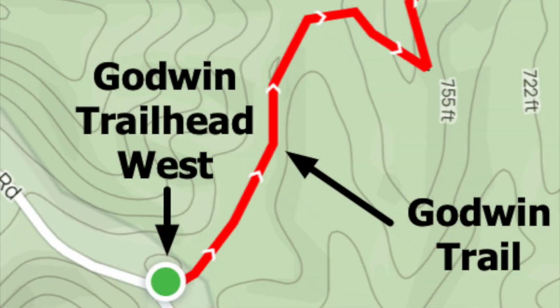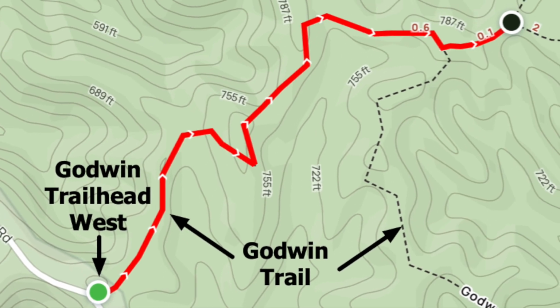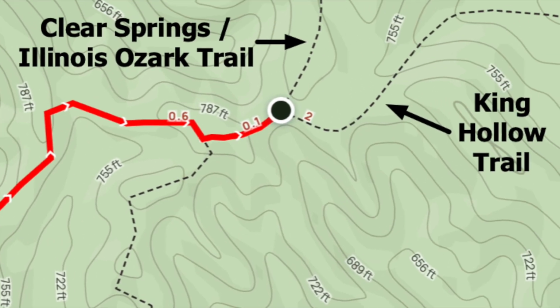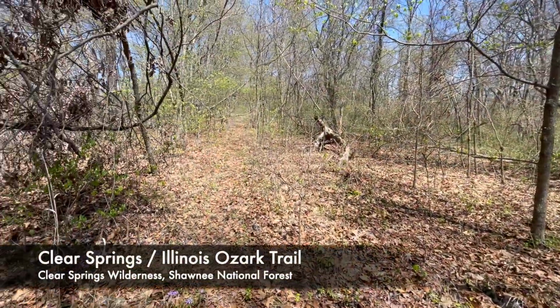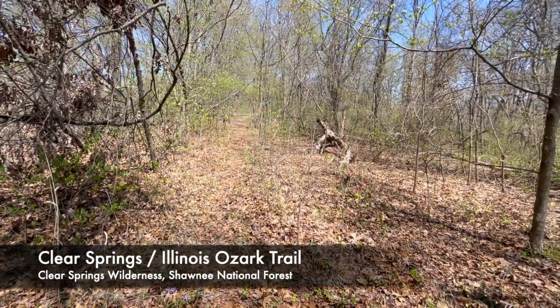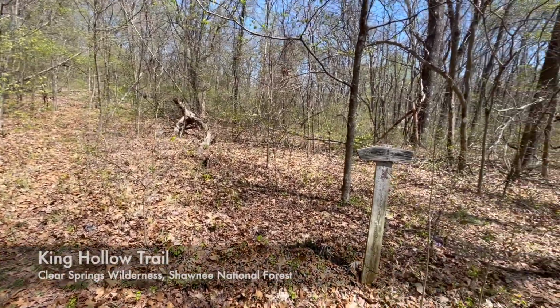The quickest way to the high point is to park at Godwin Trailhead West and head eastbound on the Godwin Trail. Where Godwin Trail forks to the right, go left to get to King Hollow Trail. The high point and its alternate areas are all north of King Hollow Trail. That trail there goes up to the known high point, and there's another potential high point on the left.